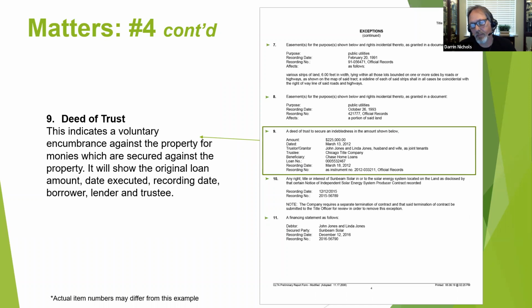Now, the only time that we will change the recording order or how they affect the property is, let's say you have a deed of trust here, but the lender didn't want to loan the money unless the person who had the easement would subordinate to them. If the person who had the easement subordinates to the deed of trust, then we would state under that easement that the item has been subordinated to, and then show the recording information of what has now become senior to that. So you have your institutional money deed of trust here.